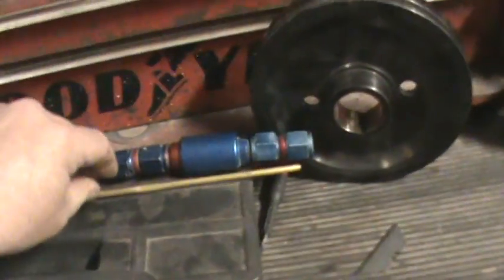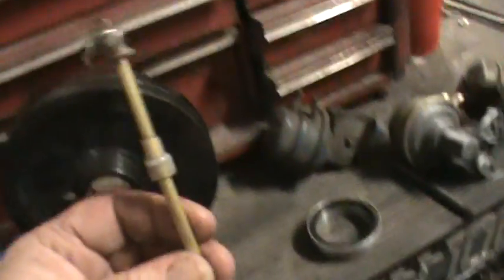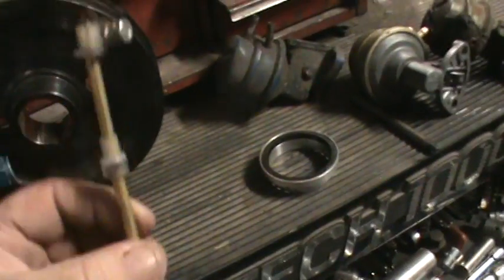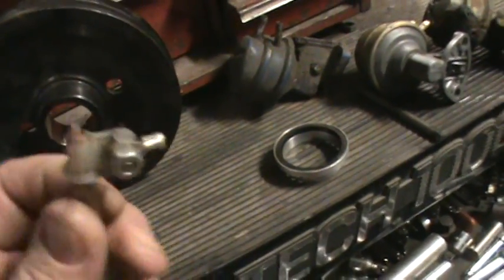The other thing somebody asked about was a temperature dipstick, and there's a couple different companies that make these now. This is a dipstick. It goes in the stock dipstick location. It's got this little rheostat in it, little heat setup. There's a little spring here.